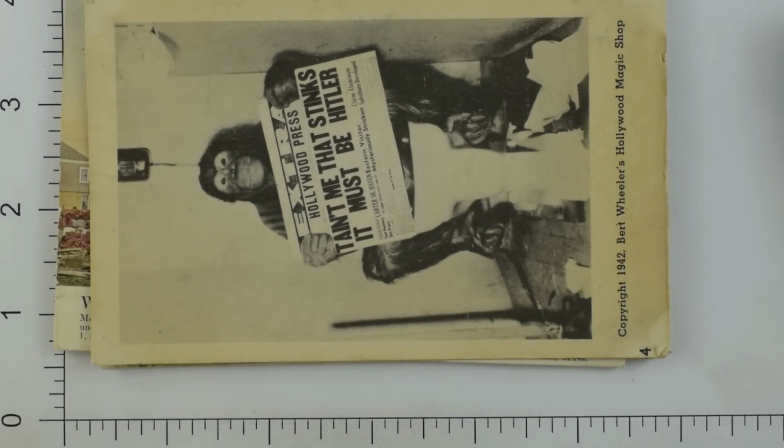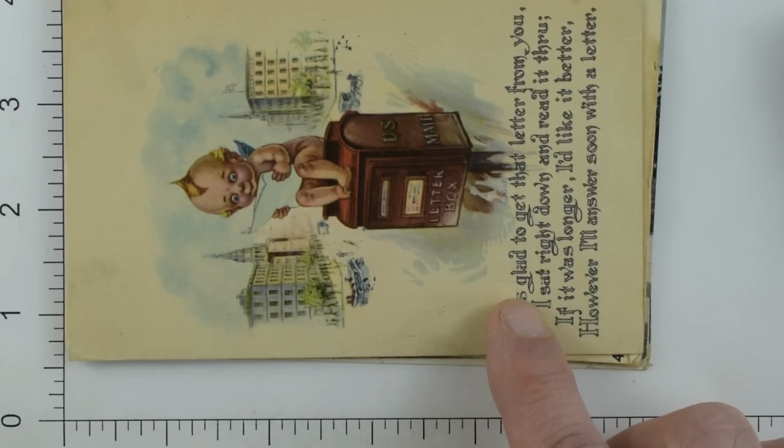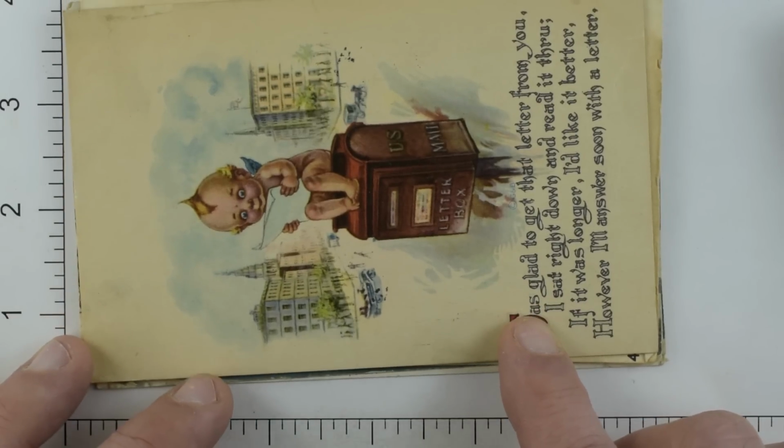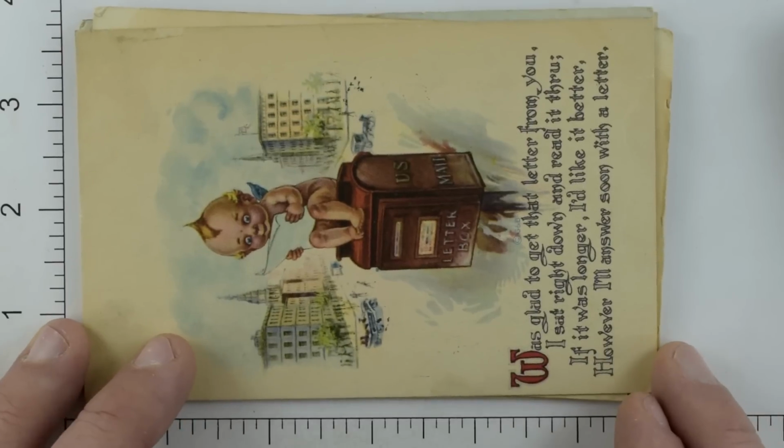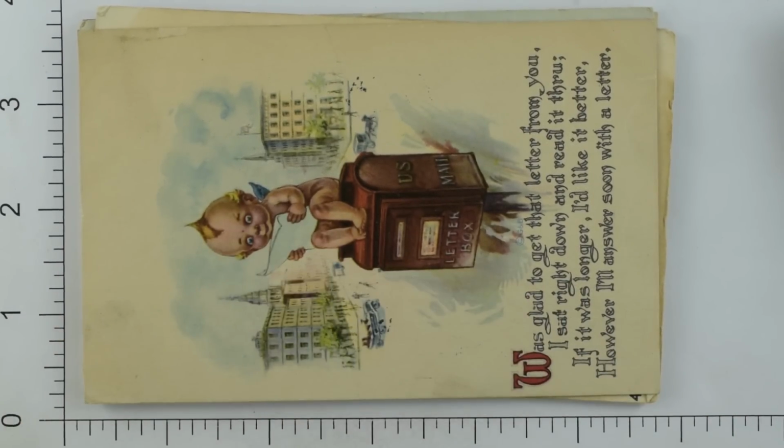Here's a Cupid doll one coming up next. I don't see a name. This isn't an O'Neill Cupid. I'm not really sure who did this one, but it should probably still sell. It's an interesting one. It's cute. It has the blue wings like the real Cupid should have. I'll probably put like $27.50.